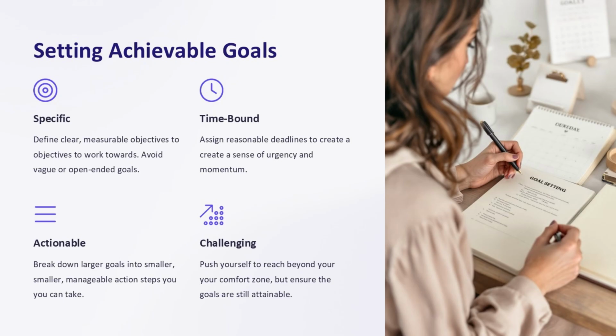Reasonable timelines will help you stay on track. Break down larger goals into smaller, actionable steps you can take. This makes the path forward more manageable. Challenge yourself to reach beyond your comfort zone, but ensure the goals are still attainable. Pushing yourself is key to growth. The combination of specific, time-bound, actionable, and challenging goals will help you make steady progress towards your objectives.